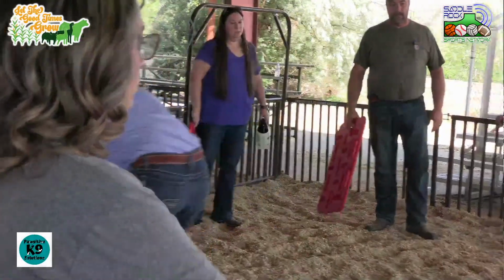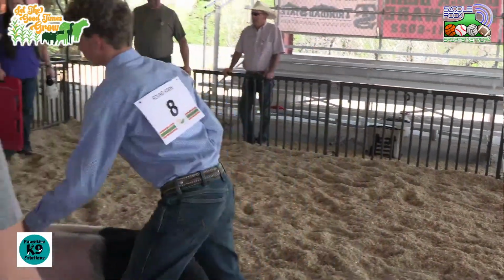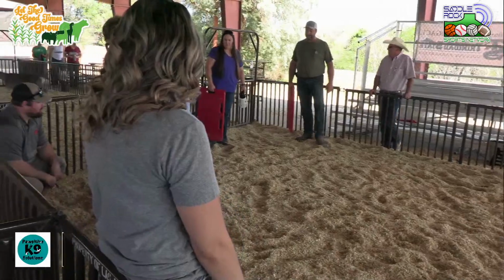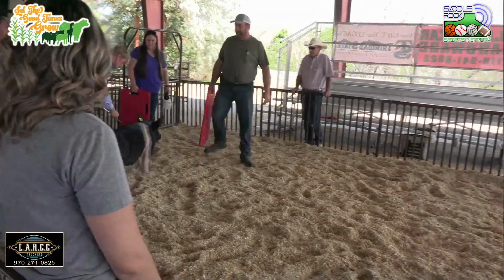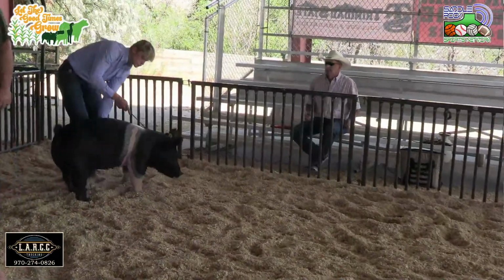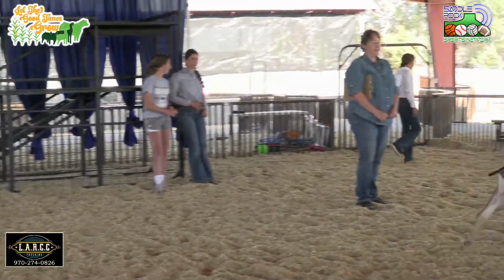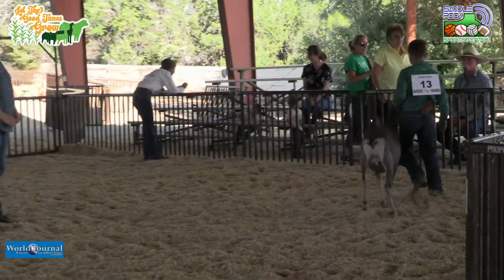All right, looks like we have started the judging now here in the pig pen. I think we're going to kind of rotate in and out now that there's only 2 hogs yet, but 3 competitors in a couple classes. Let's take a look here at our dairy goat. Looks like we got Braxton DeVolin showing that dairy goat right here.